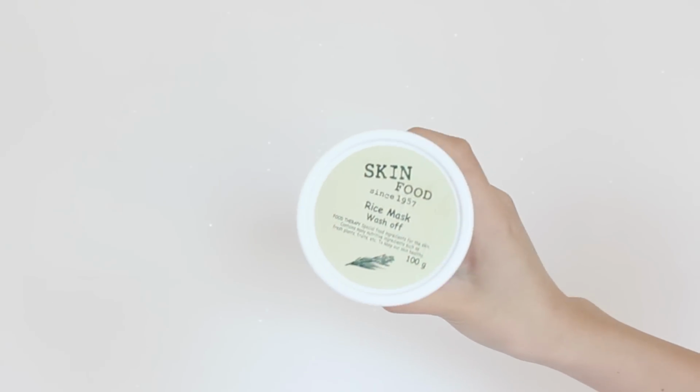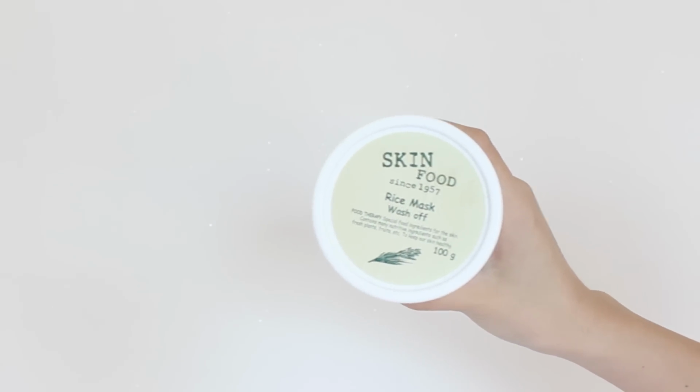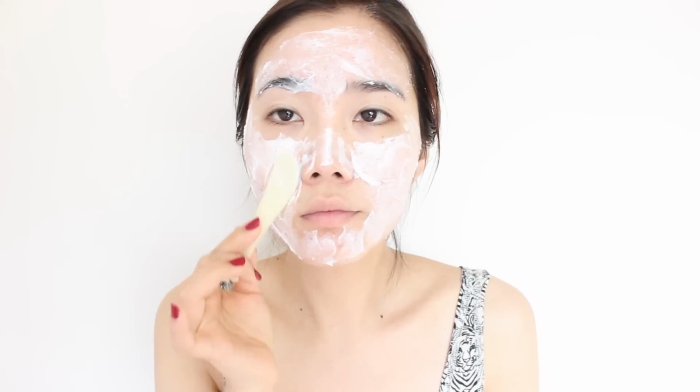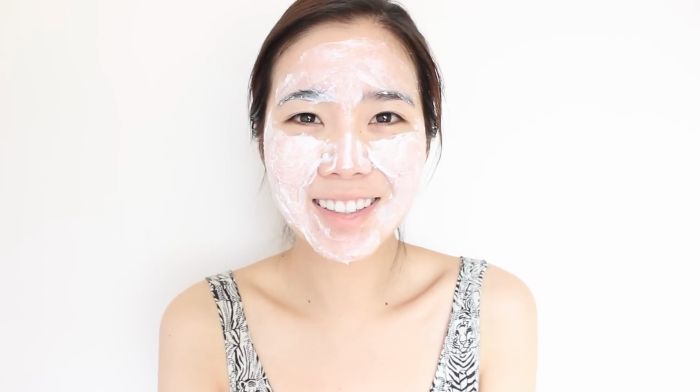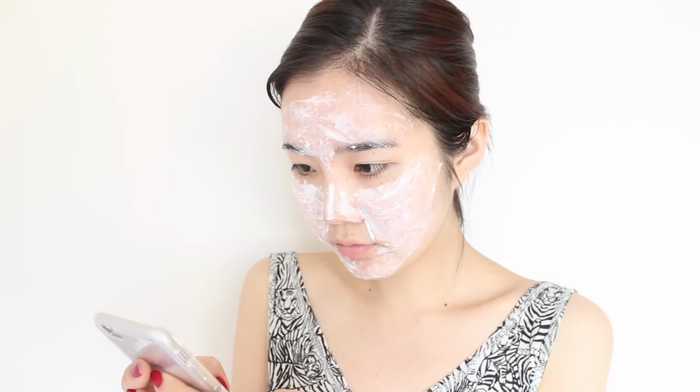If I have time in the morning, which I usually do, I like to do a mask. And this one is from Skinfood. It's the rice mask wash off. I've definitely talked about this in my videos before. This is the very first mask that I ever bought from Skinfood, and the reason why I chose this one out of all of them is because it smells good, and the lady told me that this has a brightening effect. I massage this onto a dry face and I leave it on for 10 to 15 minutes, and usually I like to check my messages, brush my teeth, and, I don't know, watch a video.